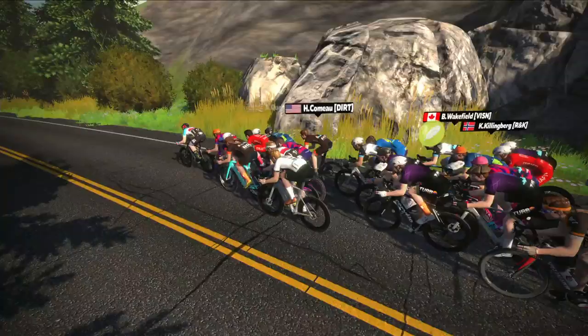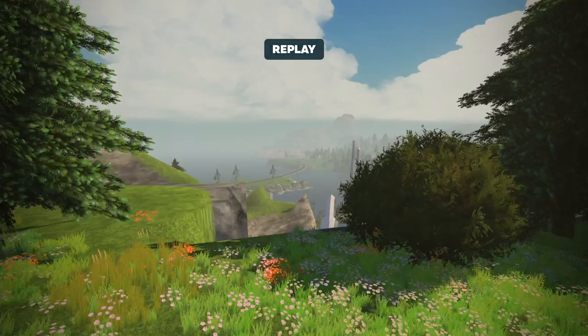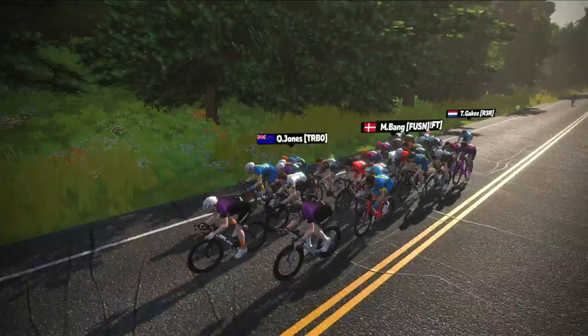Just going to have a little look back at that KOM for the second time as we reached lap two. And there it is. Hertz putting everyone in the hurt locker and taking the second KOM of the day. And just coming back on, you can see on the top right-hand side of your screen, it looks like Devola is sprinting back on.